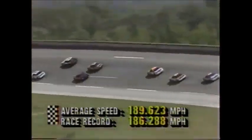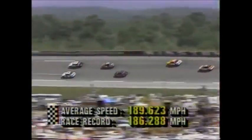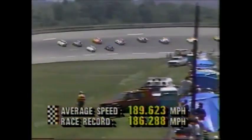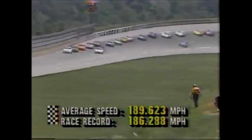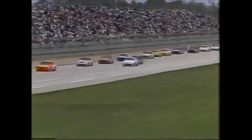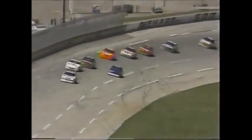There's the average speed, 189.623, more than 3 miles an hour faster than the race record. Let's hope we can keep up this pace all the way through and we'll not have to interrupt the flow for any caution periods. Well, there's some guys out there right now that would love to see a caution flag. Dale Earnhardt is a classic example. He is, as you mentioned just a moment ago, at the back of this lead draft. He needs a caution flag to get back up there and to adjust his car as well.